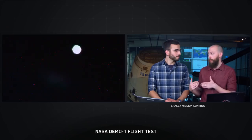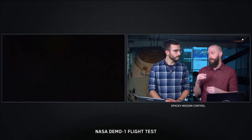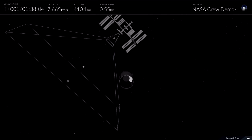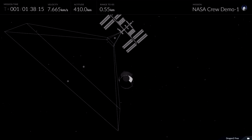So for any maneuvers outside that approach ellipsoid, you can't get any closer to the space station within 24 hours. Now that it's moving inside that approach ellipsoid, it's past that gate. The next gate will be that keep out sphere, which is an area only 200 meters around the International Space Station, and any maneuvers just outside of there have to mean that the spacecraft is safe.